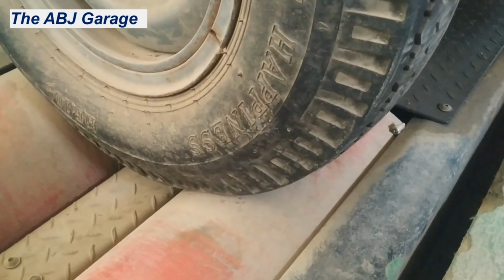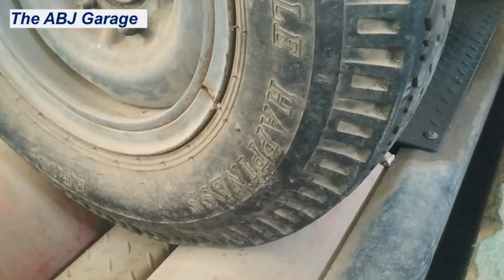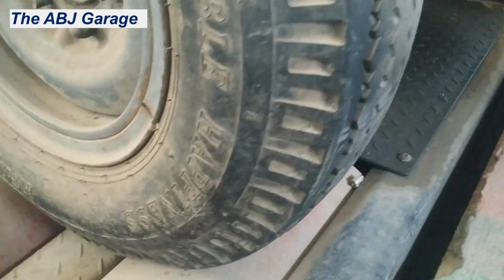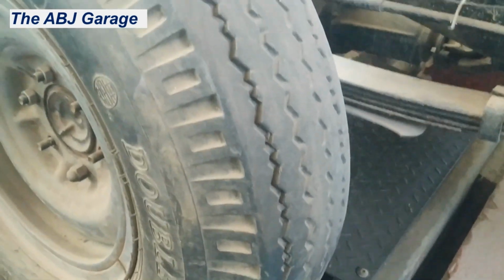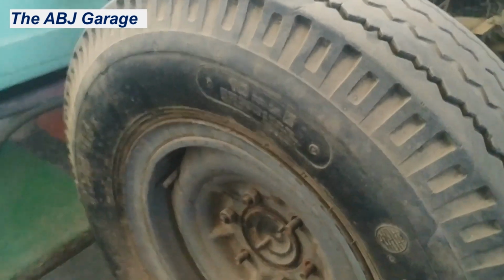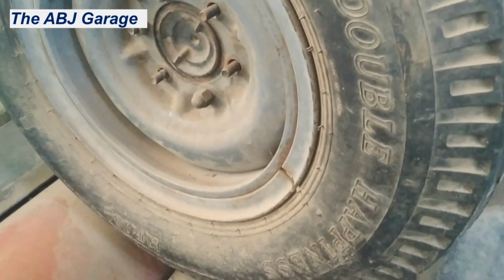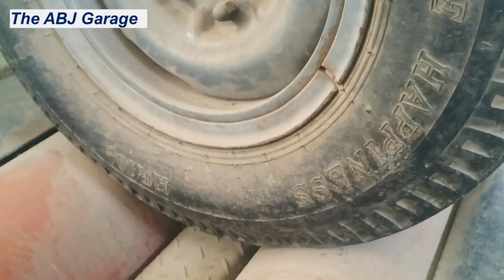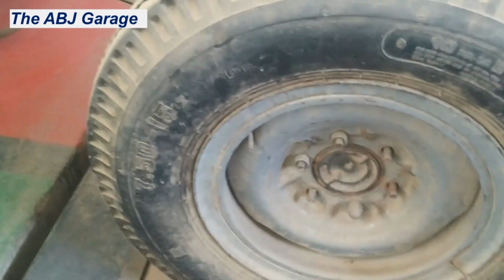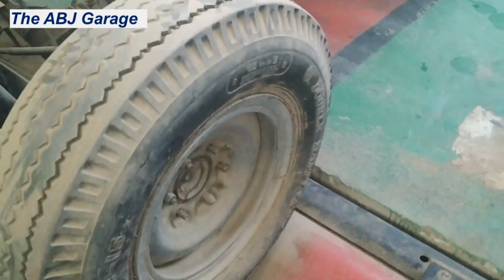See, those tires are the same on the same vehicle, but the difference is this one is inflated, so there is no damage on the tread, on the wall of the tire. No damage whatsoever. This is in good shape. Why? Simply because it is inflated. See, there is nothing wrong with this tire. In a very good shape.